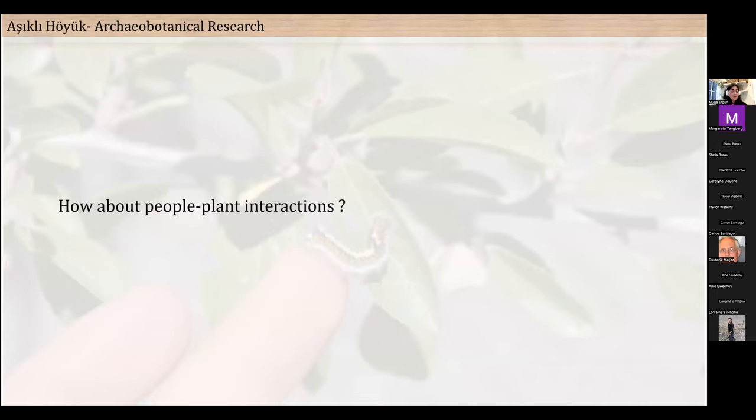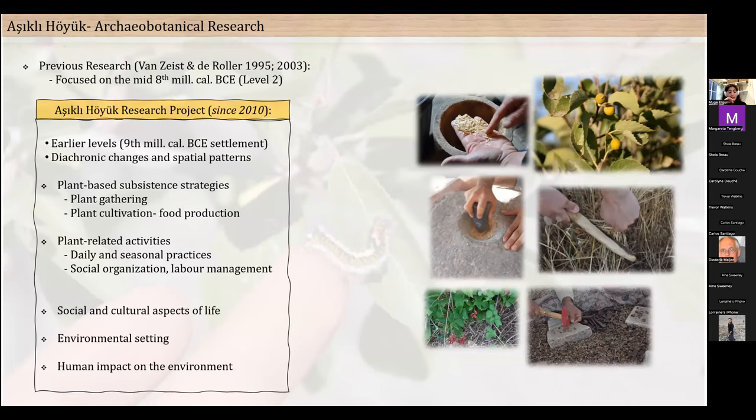And of course now, how about people-plant interactions? So in such a site, what does archaeobotanical research tell us and what sort of questions do we need to ask also? But first, I would like to emphasize the previous archaeobotanical research at the site, which was conducted by Van Zeist and Roller. And they mainly focused on the 8th millennium settlement, so during the rescue excavation period.